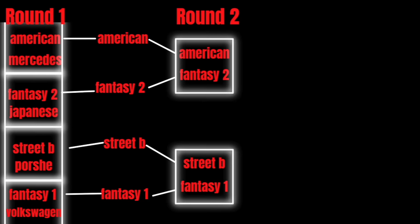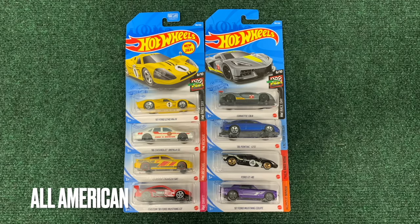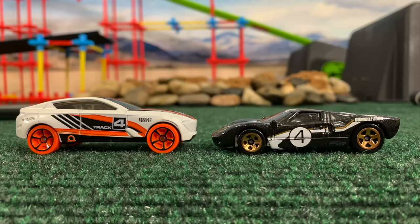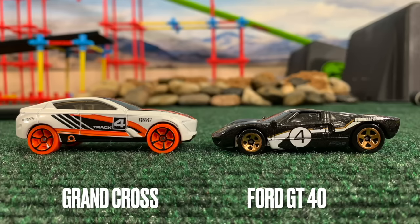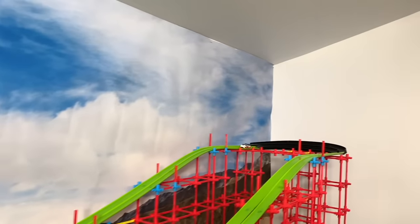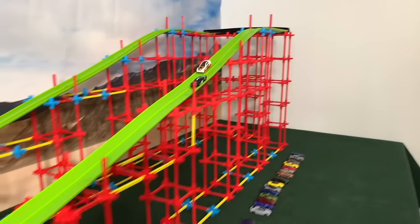Everybody, I'm Brendan. That question will be less valid today, as all these round two teams have proved to be winners from round one. All-American versus Fantasy. Two groups of Fantasy actually moved on to round two. This will be the first one. Grand Cross and the Ford GT to get things started. And the All-American team did a number on their first team as well. So this should be a good one between these two.